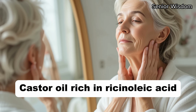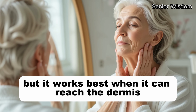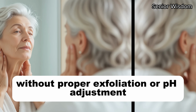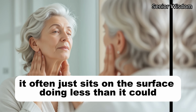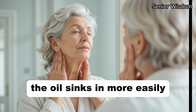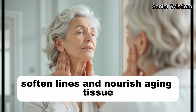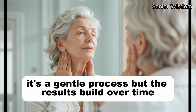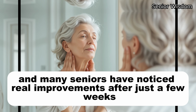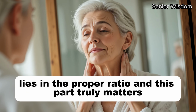Castor oil, rich in ricinoleic acid, is deeply moisturizing and anti-inflammatory, but it works best when it can reach the dermis, the deeper layer of your skin. Without proper exfoliation or pH adjustment, it often just sits on the surface doing less than it could. But with baking soda as its silent helper, the oil sinks in more easily, working deeper to stimulate collagen, soften lines, and nourish aging tissue. It's a gentle process, but the results build over time, and many seniors have noticed real improvements after just a few weeks. The key to this synergy, though, lies in the proper ratio, and this part truly matters.